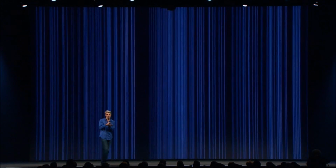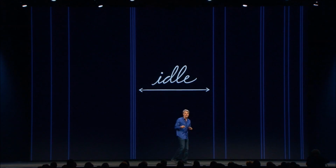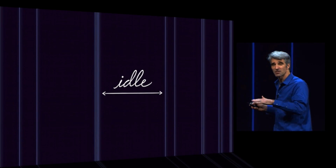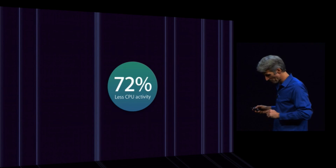Well, in Mavericks, we intelligently align all of that work, reducing those number of transitions. This, in combination with technologies like AppNap and other power optimizations, reduce CPU utilization activity for these kinds of scenarios up to 72%. It's pretty awesome.